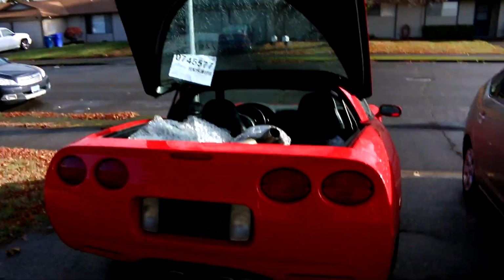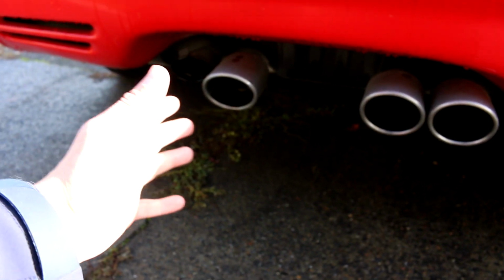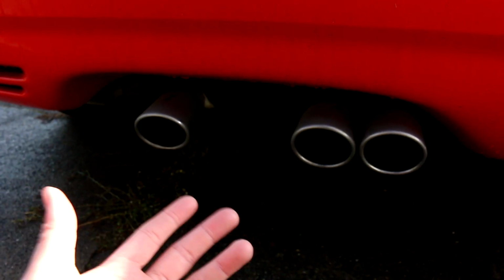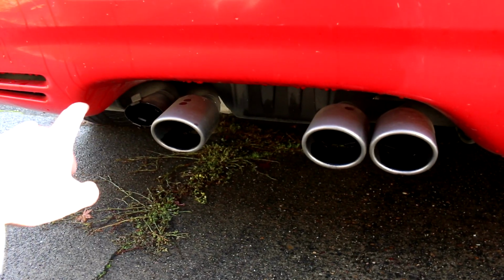It is finally that time to go ahead and take this Corvette to get these right here replaced. I mean, this exhaust, it sounds pretty good, I'd say. I actually have nothing wrong to say about these. It's just the exhaust tip is out.